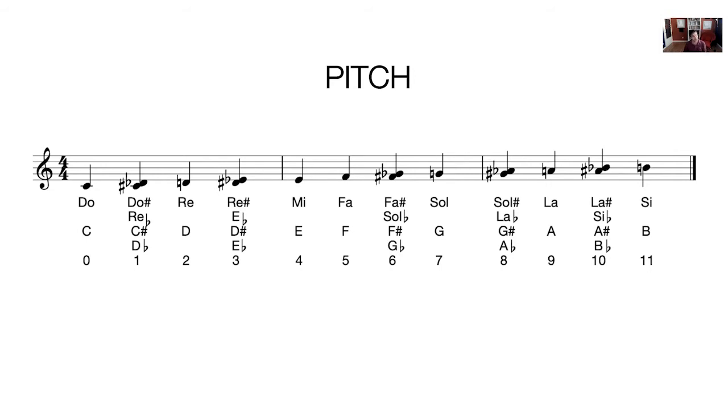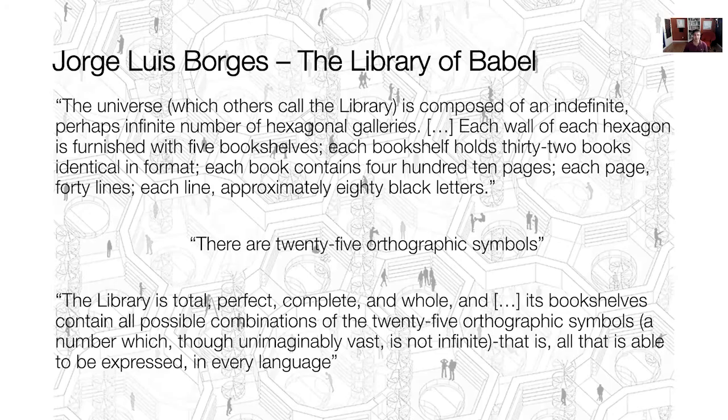Before I tell you what I can do with these 12 notes, I want to quote from a very famous short story by Jorge Luis Borges that is called The Library of Babel. If you're not familiar, it's a very short text, just 3-4 pages, and it's very relevant for what I'm going to discuss in the following.